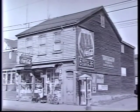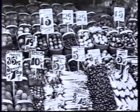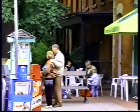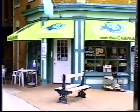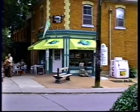As Cabbagetown grew, there were grocery stores in many of the corners. In those days, most groceries came from the farms around Toronto. Now corner stores are back in the neighborhood, though prices have really changed. Milk was 2 cents a bottle, and now it's $1.99. Wow!